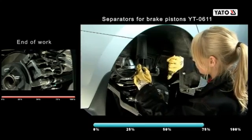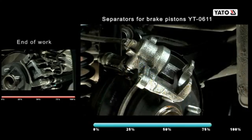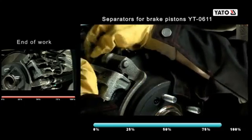Precise adjustment of the adapter and the piston guarantees the correct position of the piston in the brake caliper cylinder. This in turn protects the piston from jamming and being stuck in the cylinder. The set is recommended for applications in general mechanical car service centers.